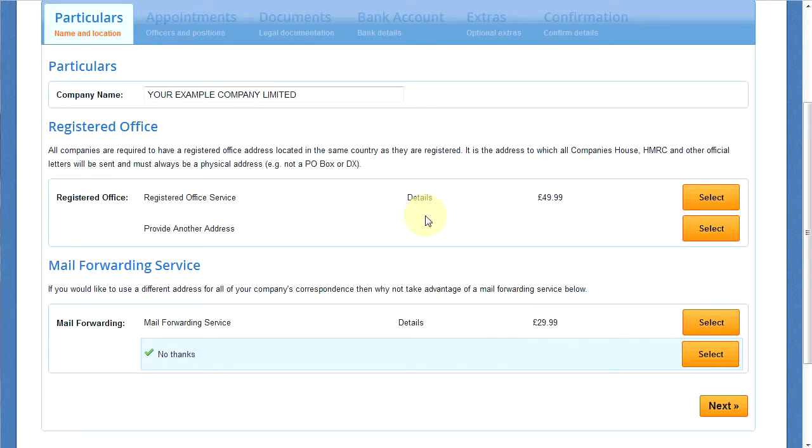Basically, it will provide you with a Nottingham based address which all of your mail can be sent to and then forwarded on, and if you select this package, you'll be given the option to specify an address that you would like all official mails forwarded on to. Or if you'd like to use your own address, whether that's your office address or home address, whatever it is, then you can click this select button here.